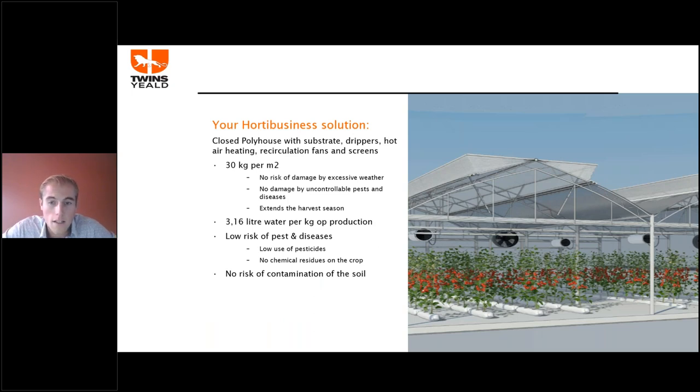Then you can also add hot air heating and recirculating fans and screens. You can see the benefits of the yield and even a little bit on the water efficiency.